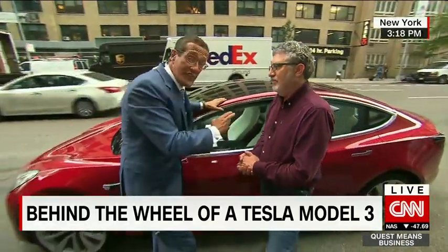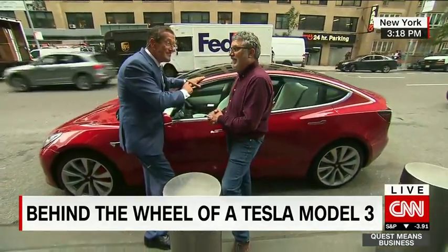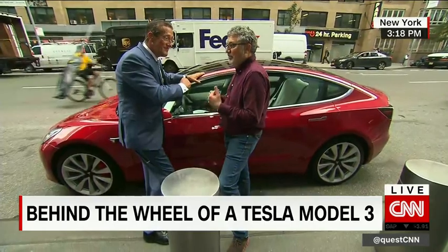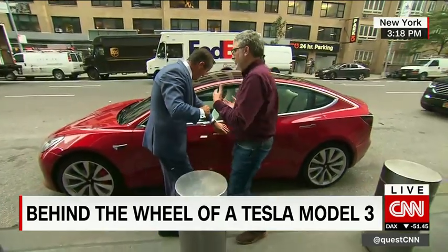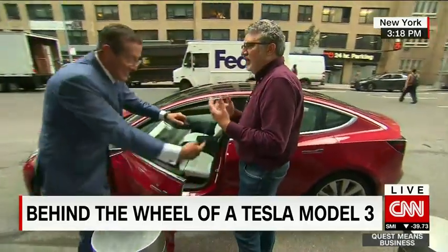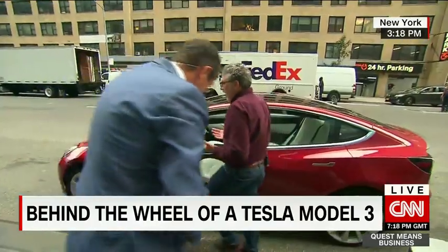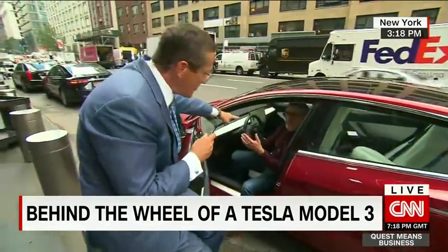But if you were only paying $35,000 to $40,000 for it, would you be satisfied with it? It's hard to say. Tesla has it made, and I haven't driven the $35,000 version yet. I've driven a $56,000 version. I've driven this version. At $35,000, you're getting a range of something like a Chevy Bolt EV. For $35,000.